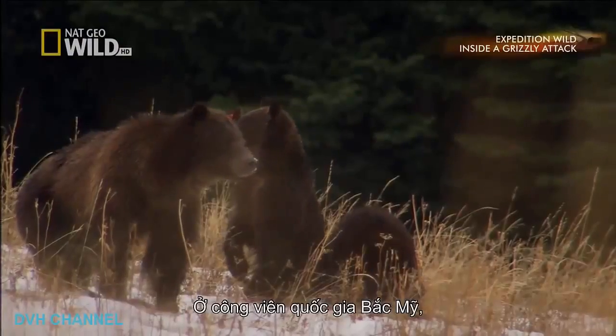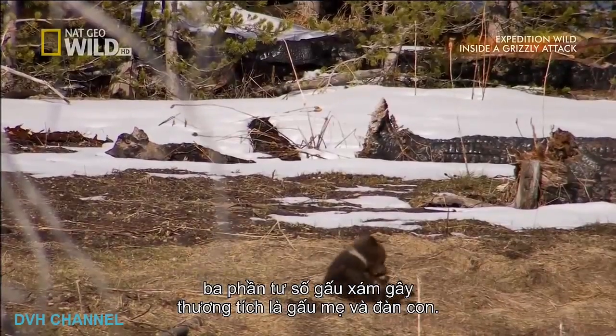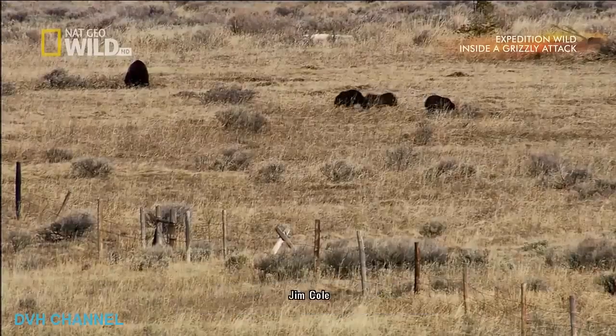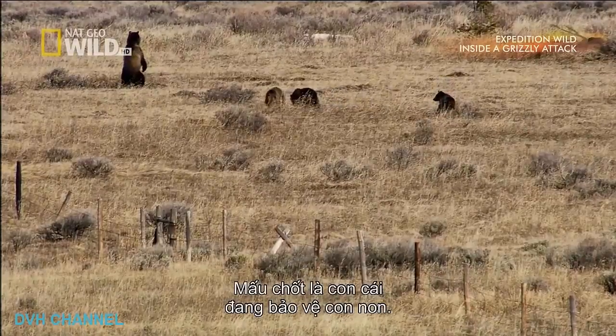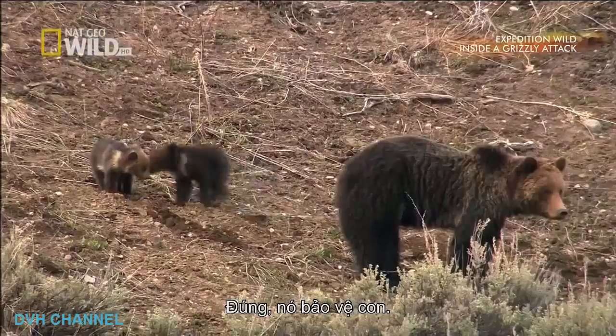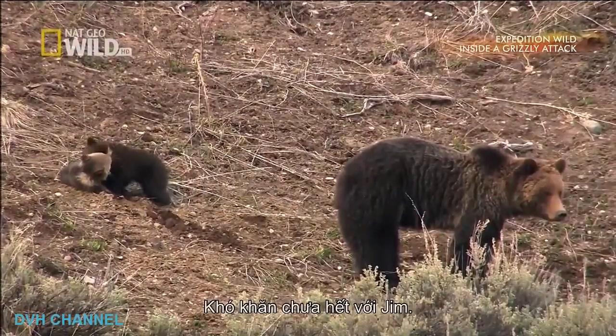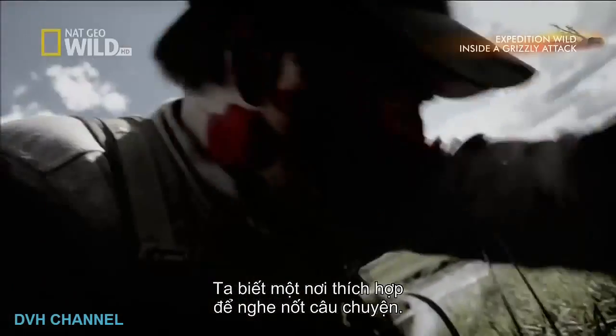In North America's national parks, females with cubs account for nearly 3/4 of all grizzly bear-inflicted injuries. And now Jim Cole was part of the statistic. So the bottom line is, this female bear was doing one thing, and that was protecting its cub. Probably, yeah, oh yeah, she was protecting her cub. But Jim's ordeal wasn't finished, and I knew the perfect place to hear the rest of the story.